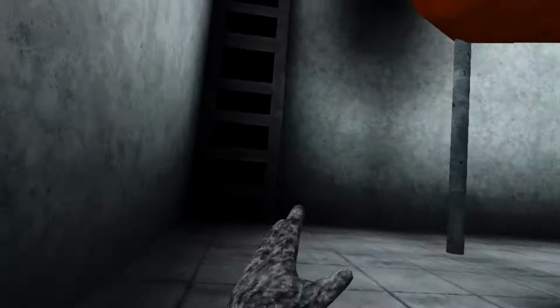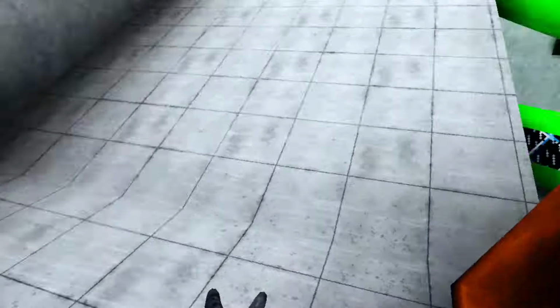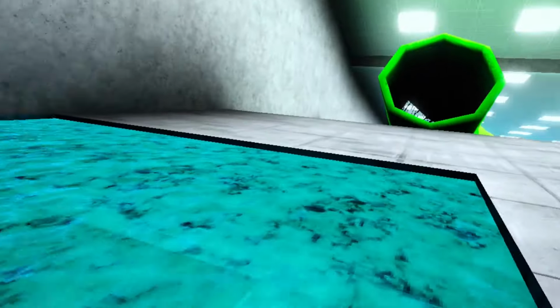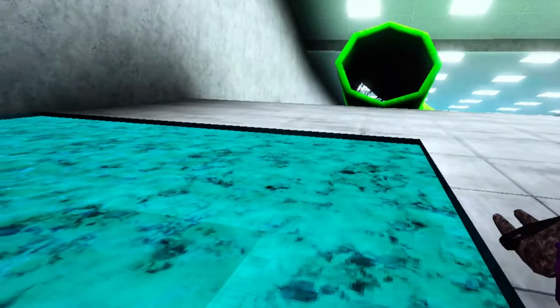So I'm gonna show you what the inside of these slides look like. So let's go through the small one, pause. And then you plop out. And there's also a hot tub right here, and you can just chill with the boys. And here's the green slide.